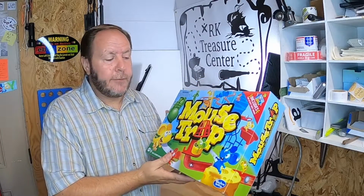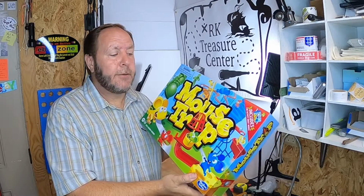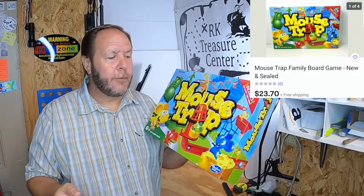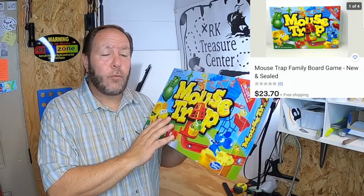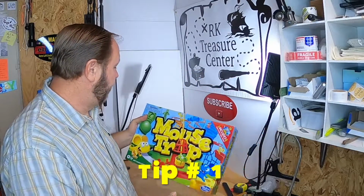So if you can find items that are new in the box, packages, games like this, they're going to start selling. Like I said, this was a retail arbitrage item. I picked up about 8 of them. The price was $5, but they were actually marked down to $2. And this sold for $23.70 on sale. So let me explain about that.